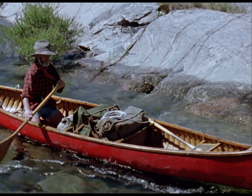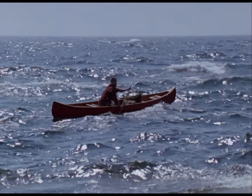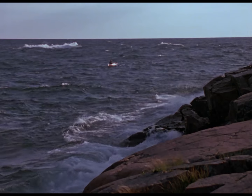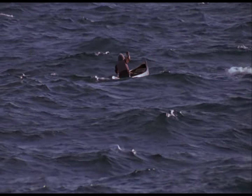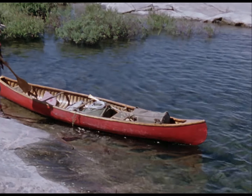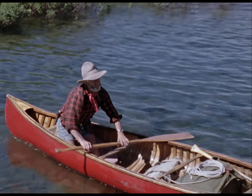When traveling with a load, position it as close to the center as possible. Keeping the bow and stern light and buoyant avoids the problem of waves breaking over the bow and stern. The gear is stowed forward in the bow, and the canoeist kneels in the stern when traveling in a light wind. A very comfortable position when traveling solo with a load.